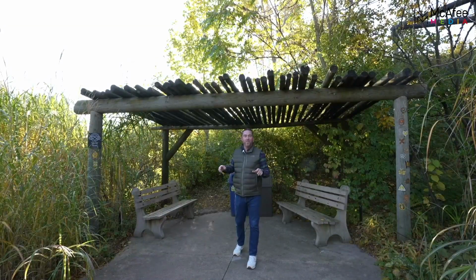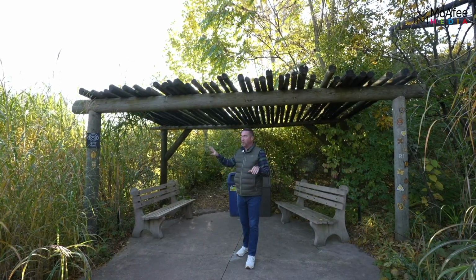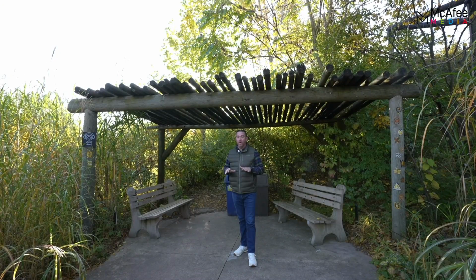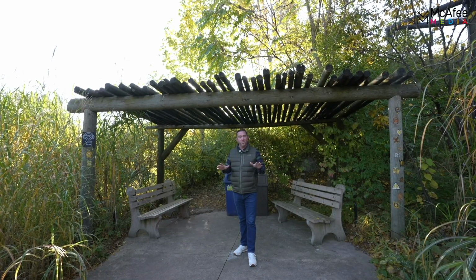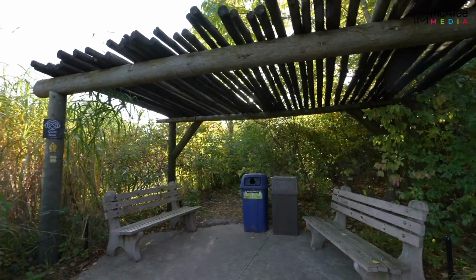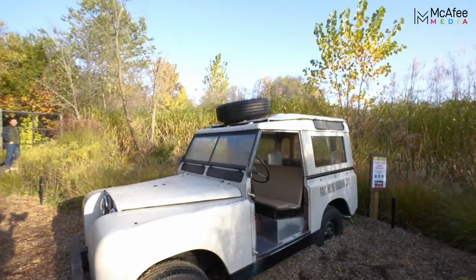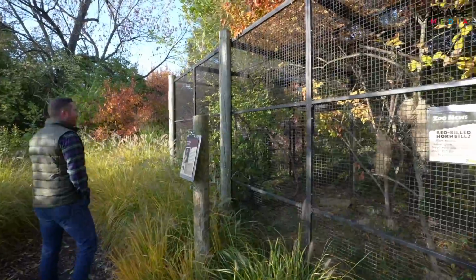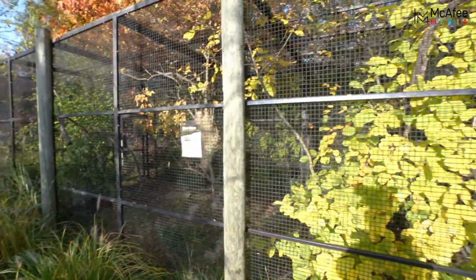Another cool feature about the zoo is they have these little secluded quiet areas. So if you just kind of need to take a break, whether you have young children or you just want some quiet time in the shade, they've got these spots for you. Like these guys are snoozing.